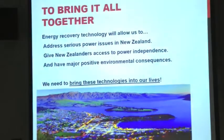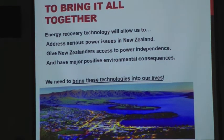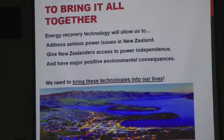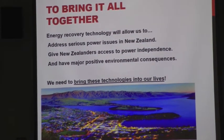So today, we've looked at how energy recovery is able to address serious power issues, such as shortages in our infrastructure, how it can shape the way we generate our own power to grant us power independence, and how it can help our environment through the reduction of pollutants. This technology is capable of transforming the way we use power. All we have to do is let it in.